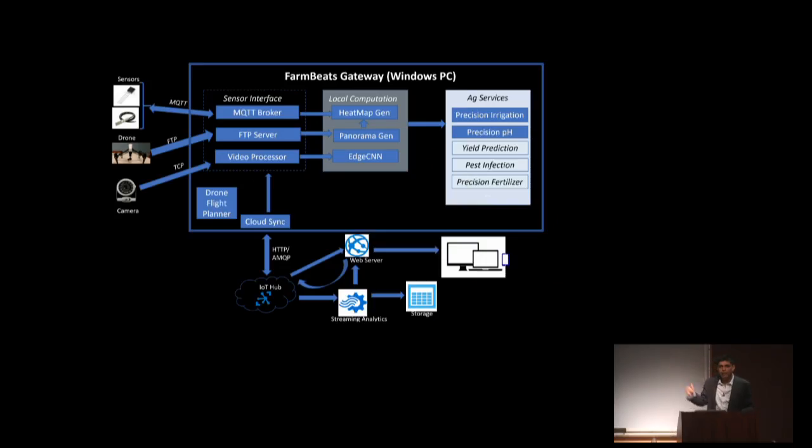Just digging one level deeper, everything you see inside this big blue box here is running in the farmer's house or office. It takes data from sensors, from drones, it does the orthomosaicing, the stitching on the edge itself, uses that to generate heat maps. This heat map then flows into these ag services. The ones in blue are the ones we build, the other ones are the ones we are actively working on, which are then all running on the PC itself. All this data is lazily synced with the cloud. We also support cameras, streaming data again over the TV white spaces, where we are doing deep learning at the edge itself.